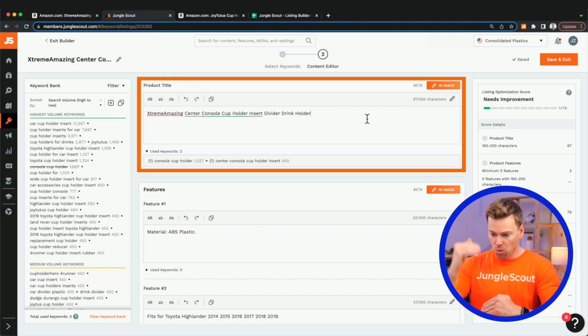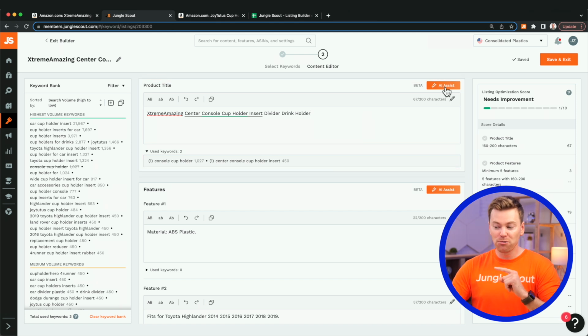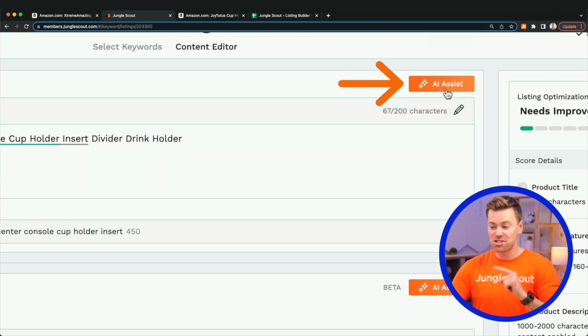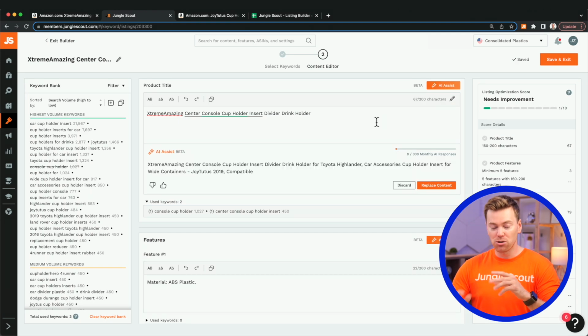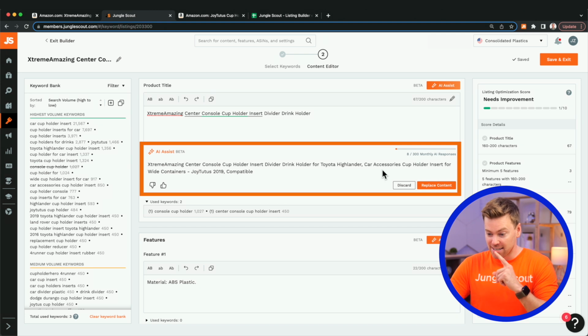And for us to go through and edit this listing, it's going to take a long time. However, there's a really awesome tool here called AI Assist that Jungle Scout released, and it lets you optimize your listing with a click of a button. So it's using OpenAI technology and grabbing these keywords over in your keyword bank to craft a highly converting listing. And as you can see, it already generated a title for me.